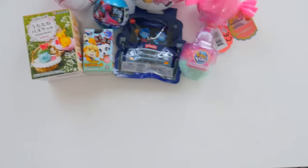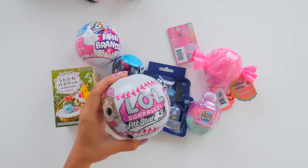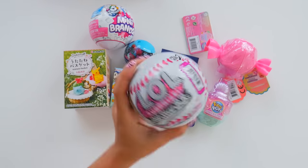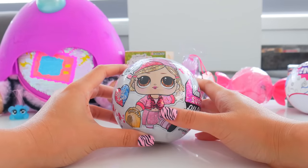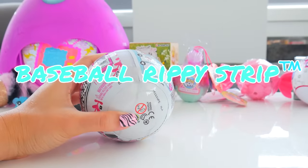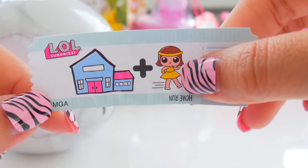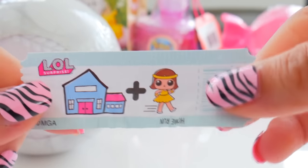And coming up next, we are going all the way to the game. LOL Surprise All-Star BBs. Wow. Home run coming your way. I really want a pink baseball uniform like this. Hey, this kind of matches my nails. Ooh la la. Ooh, baseball rippy strip. It's a home run. Why does it say that? Oh, right, because, you know, she's running away from home, so it's a home run.